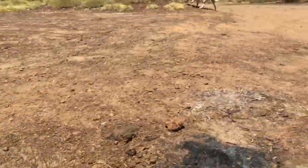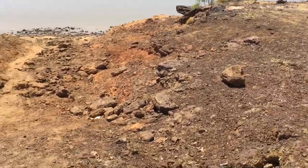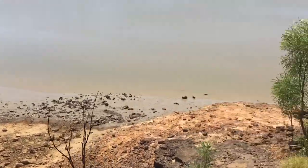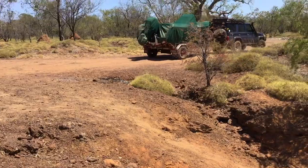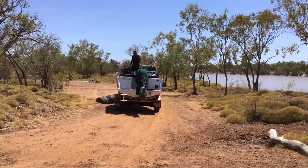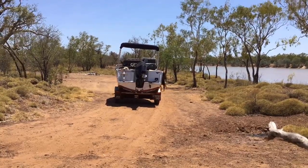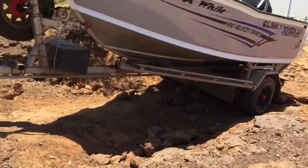Alright, just got to rip all the covers off the boat. And we'll slip it in here. Be on its way in shortly. Be all good. Alright, let's get this big rig in. Just slipping this boat down here. Not so bad.